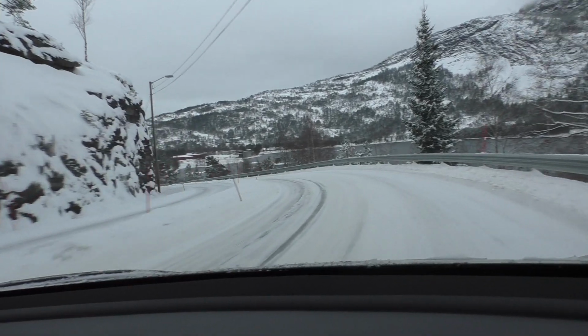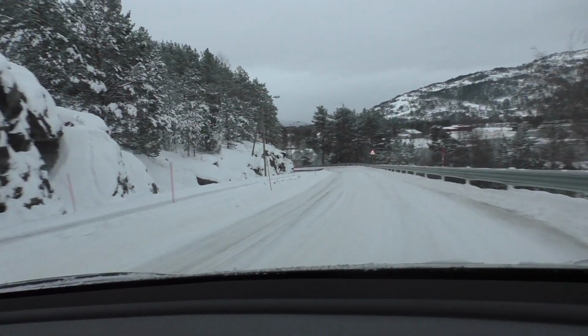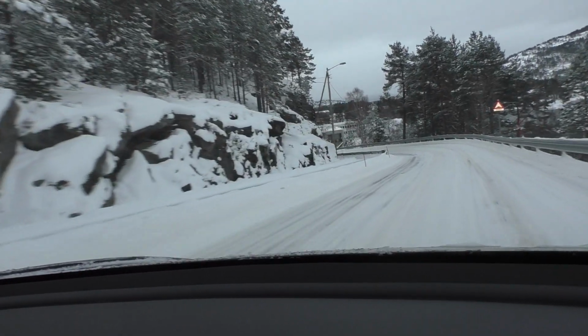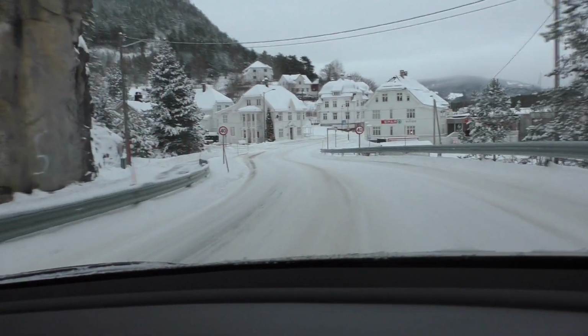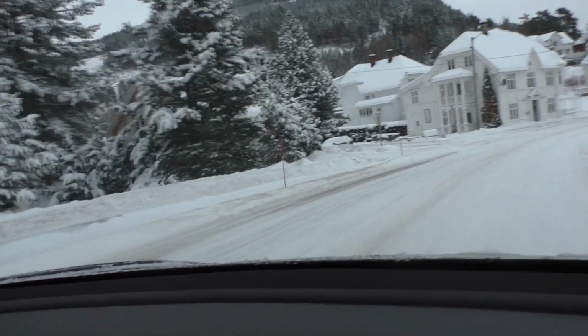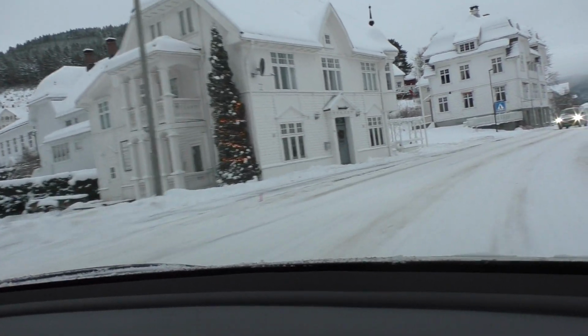Okay, I am almost at my supercharger. It's 400 meters from here. Yeah, it's probably in an epic location. Yeah, just by the fjord, in a small town, I guess, or village. Let's see.